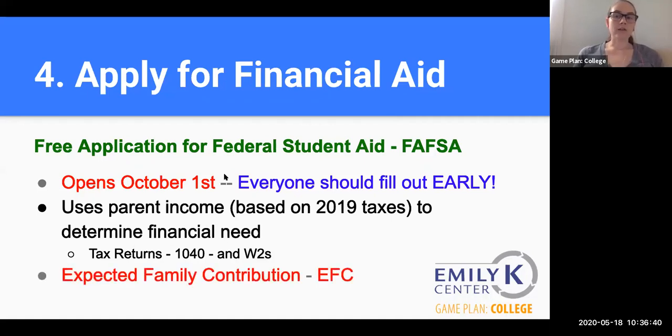After you file the FAFSA, it returns a number called an expected family contribution. What this is, is that FAFSA takes information from your taxes and it says, okay, I think that this family could potentially pay X amount to send their student to college. So let's say that your EFC is $5,000. That's the FAFSA saying, I think that your family could contribute $5,000 a year to your education.